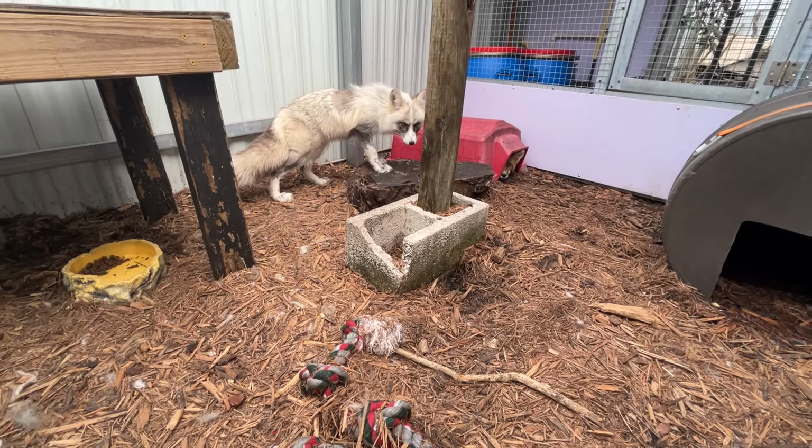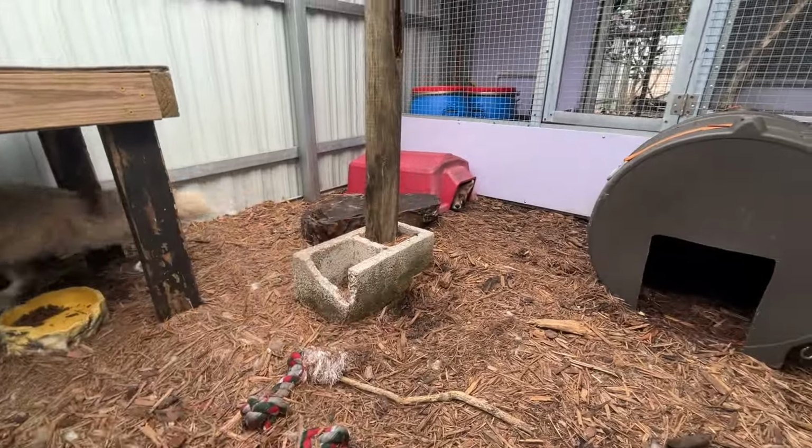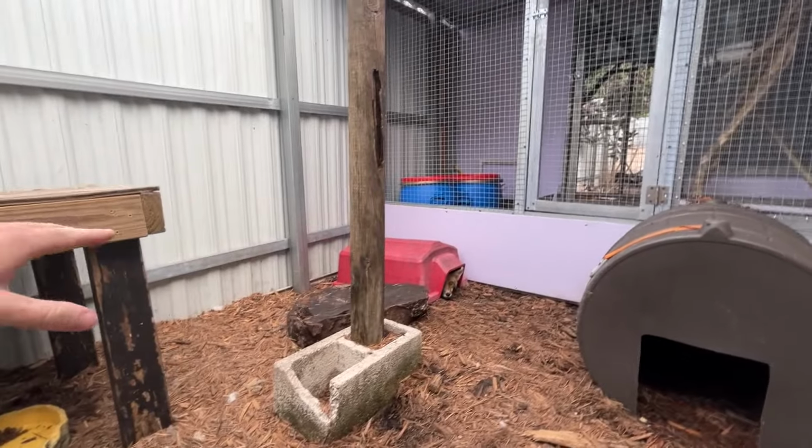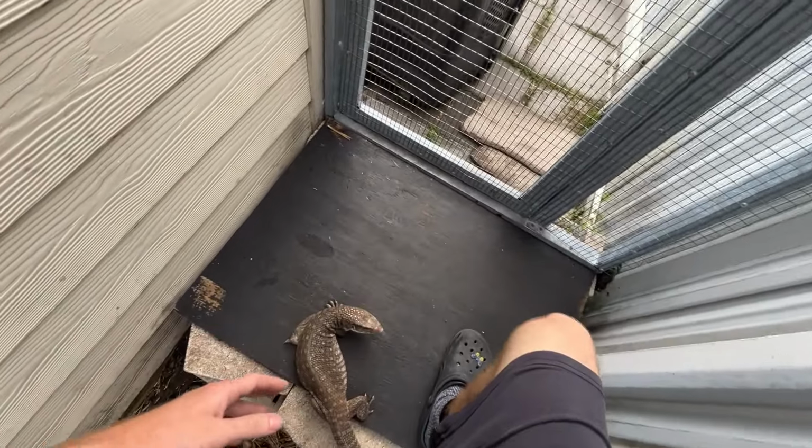What's up, guys? The next ones that do need a big upgrade are Snowy and Rascal. I'm going to be building them more shelves and a better hide. But yeah, we're good for the day. These guys do not need to eat today.